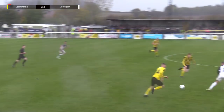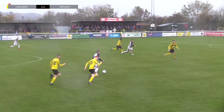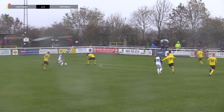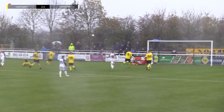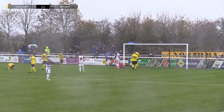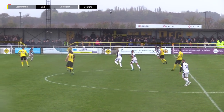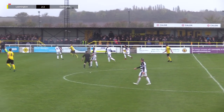And he's coming forward. He finds a great ball for Thompson. Thompson, if he sees, he's got Nicholson free on the left-hand side, and he finds him. Nicholson's on the edge of the box. If he plays it the right way, he's going to turn. He shoots. Oh, and it just loops over. That looked like a handball by the centre-half from Leamington, but played on.